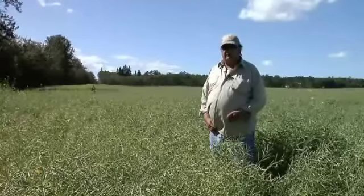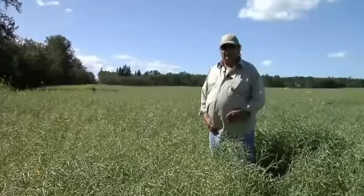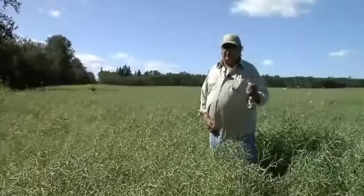Another big thing about putting Best on grass or hay fields and grain fields is the grasshoppers. They don't like the lush chlorophyll or whatever it puts out, and they seem to stay away from that.